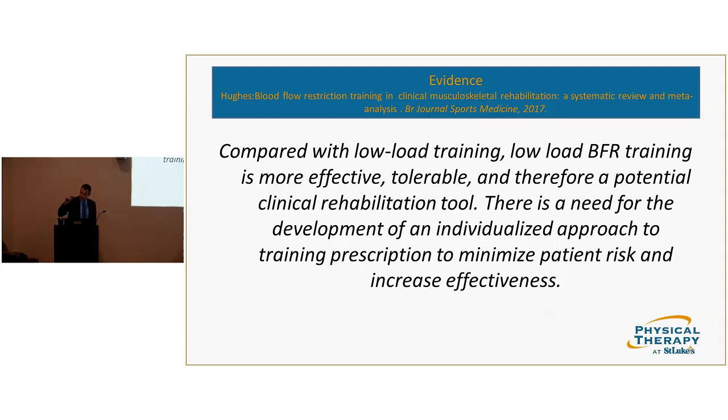We have to think about what's the safest product for our patient. We really should be using something that is individualized. We can't just necessarily use one pressure for everybody. That's the safest way to go about it. The gold standard is to use this Delphi system right now. It's the best that's available. And then conducting studies down the road on ACL, microfracture, rotator cuff repair.